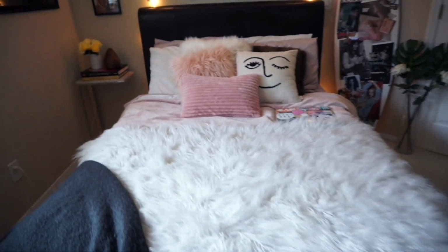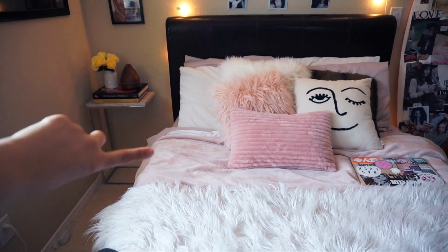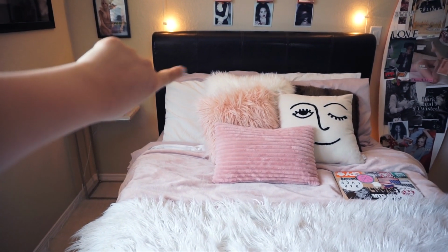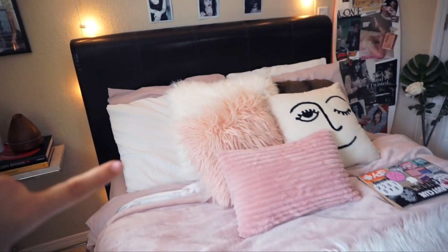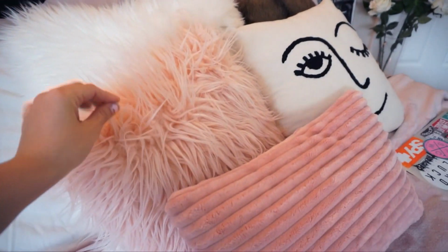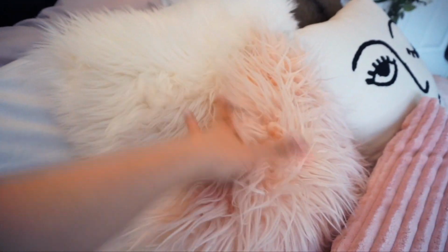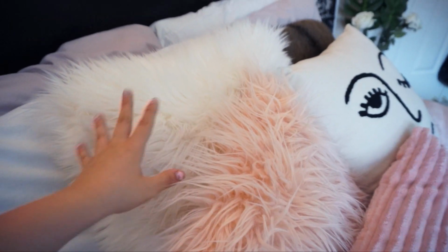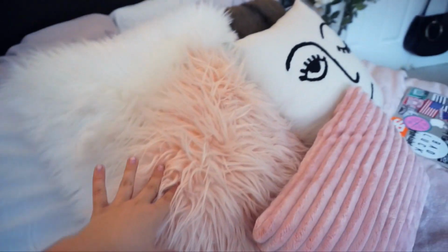And all this bedding is just from random places. My spread, this pink spread, is from TJ Maxx, with the pillows and everything. I got this pink pillow. My exposure is messing up. I got this one surprisingly from Forever 21. So these two pillows right here were from Forever 21. Each, I think, like $10. This one I know for a fact was $10. I got this one from Forever 21.